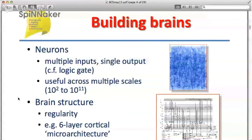But like logic gates, they're useful across multiple scales. There are animals that get by quite well with a few hundred neurons. C. elegans has 300 and something neurons and lives, apparently. All the way up to humans with 10 to the 11, you find everything on that scale, everything in between. So they're a scalable component. And there's very little difference across that scale between the neurons that C. elegans has and the neurons that you have, apart from the number. So we like scalability.